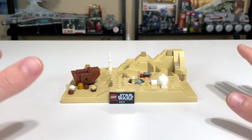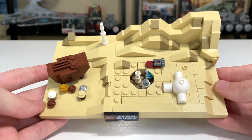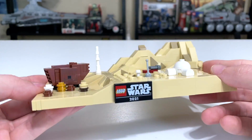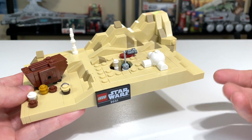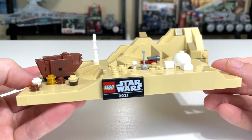So for the build itself, I would say it's probably the best of the 4 vignettes. That's the vibe that I've seen from a lot of people on the internet, and that's the same vibe I'm going to give you. I think this is generally the best one that we've seen so far. I also feel like it's a good tie-in for LEGO Star Wars The Skywalker Saga, which should have been out by now, but it's not, but it would have gone well with that video game had it been out. So the timing is just a little bit off there, unfortunately, due to game delays.